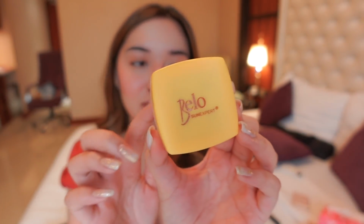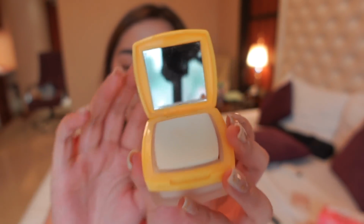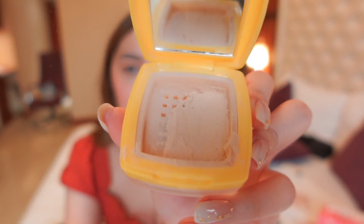So I'm done now with my eyebrows and my cheeks. So I will now set my face using the Belo SunExpert Translucent Loose Powder. I really like this because it has a mirror, so I can just carry this around with me, and it also comes with a sponge na, and ganyan lang itsura niya.